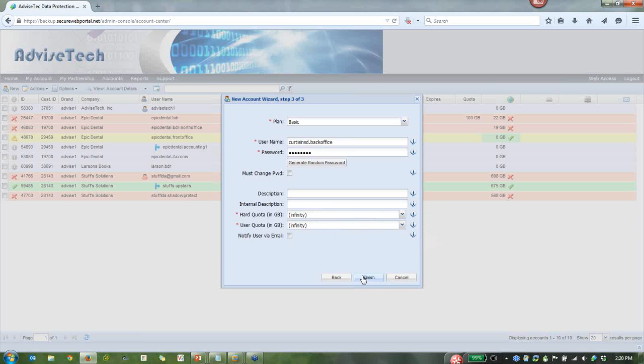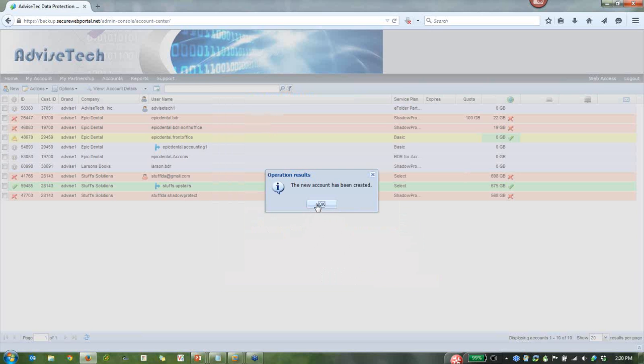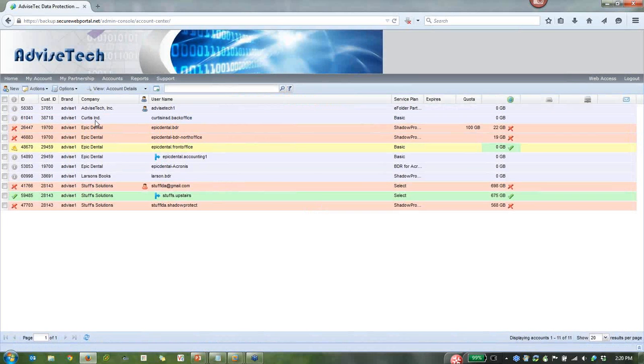So we're going to click Finish here. We'll see the Curtis Industry accounts pop in here, and the Curtis INSD.backoffice accounts be created, and the service plan here, no quota. So we're ready to now go to the machine and deploy the backup agent.